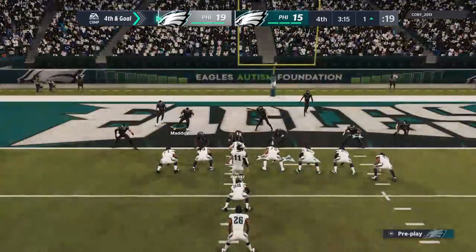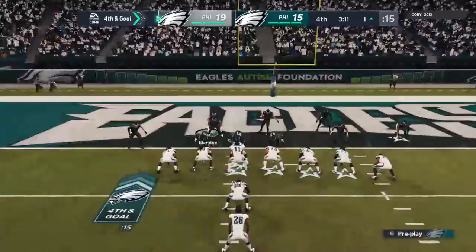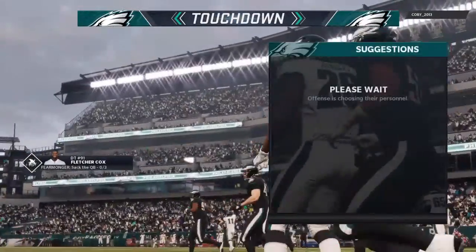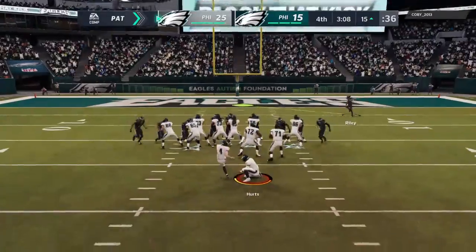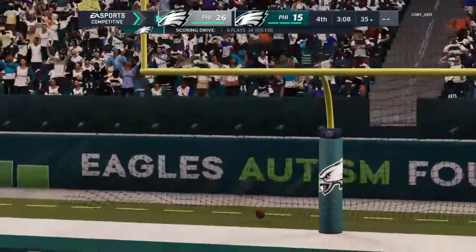The offense is staying out there. Here we go on 4th and goal from the 1. They'll go again with Sanders. And he's in. Touchdown, Eagles. Taking it in from a yard out. And the Eagles add on to their lead. So they went for it from the 1 on 4th and goal, and they got it done.